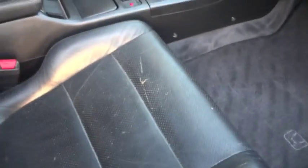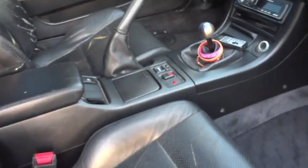The floor mats are in great condition. The driver's side floor mat is starting to see a little wear. I guess I'll have to go around and show you that.